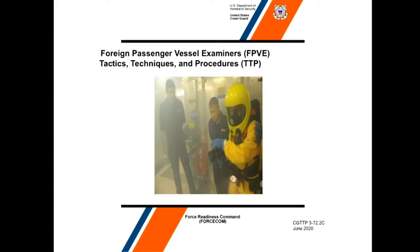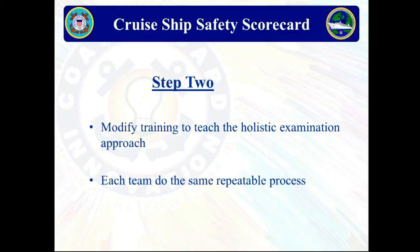We then learned about tactics, techniques, and procedures. We identified this would be a much better place to house the process, and the foreign passenger vessel examination was the very first prevention-related TTP to be developed.